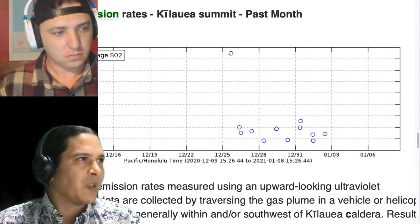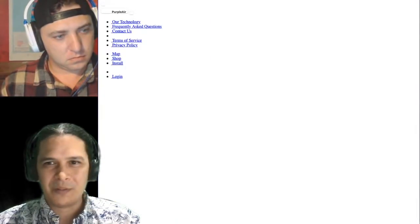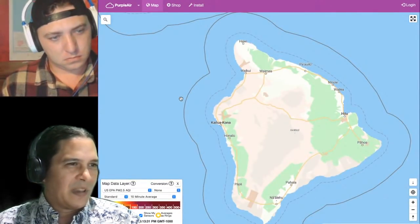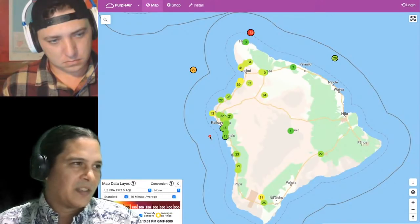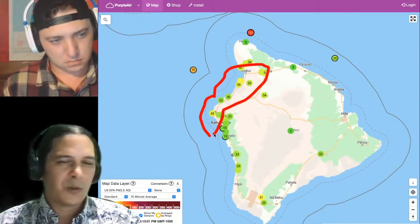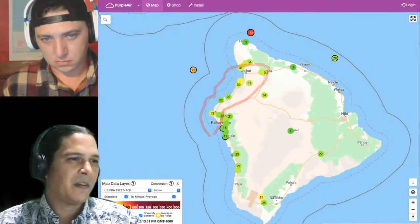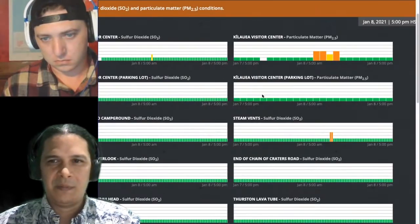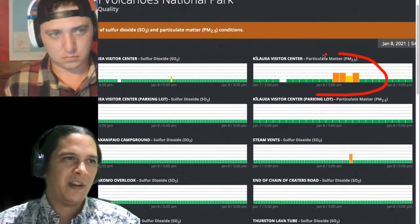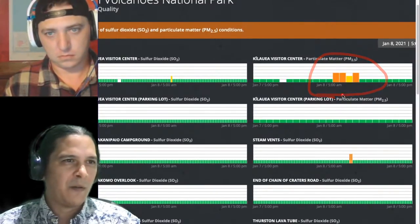So there are still air impacts. Let's see if this Purple Air will load. No, it doesn't like to load right off the bat, but you can see that there are still health impacts. It's a little bit greener, still a few little yellows in the Kona area today, west side of the island, but definitely some impacts there. Consequently, it has been because of some shifts in the winds. You can see earlier today at the Kīlauea Visitor Center in the national park, there was some elevated particulate matter. It went into the orange for a few hours, but it's been green.